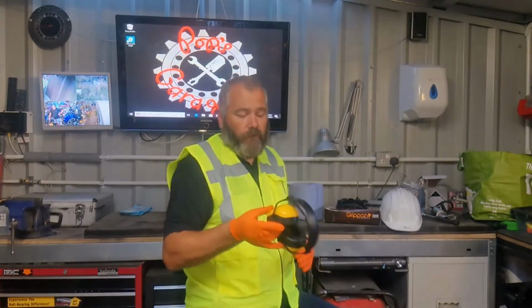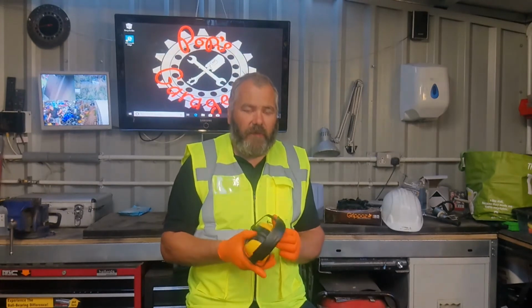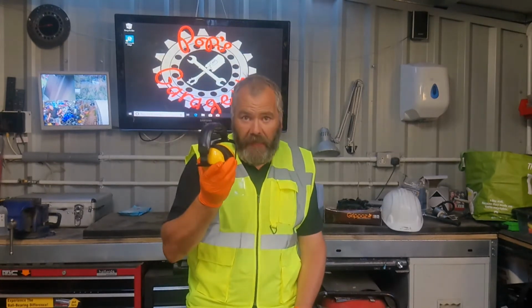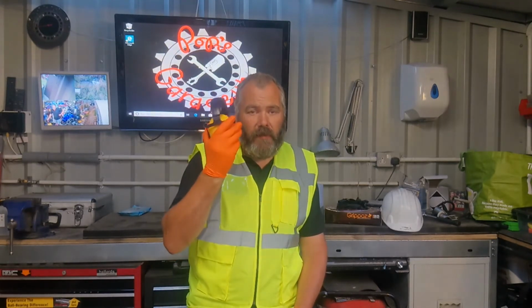Ear defenders. Okay, it's not many jobs that we need these on, but trust me, we only have one pair in here because we don't do a lot of noisy work. But some of the times when we do work in here, these are essential. For one is when I'm using a 9-inch angle grinder. In here, the noise it makes, the reverberating sound, is a serious amount of noise.